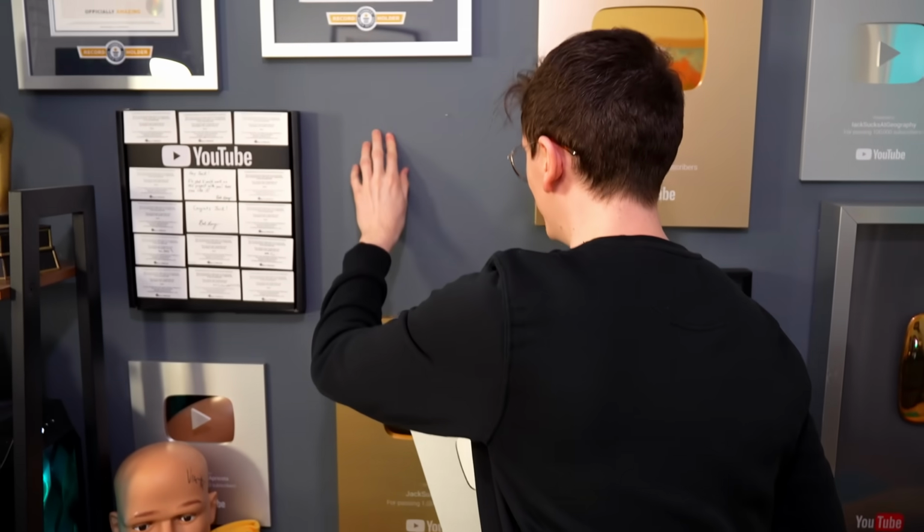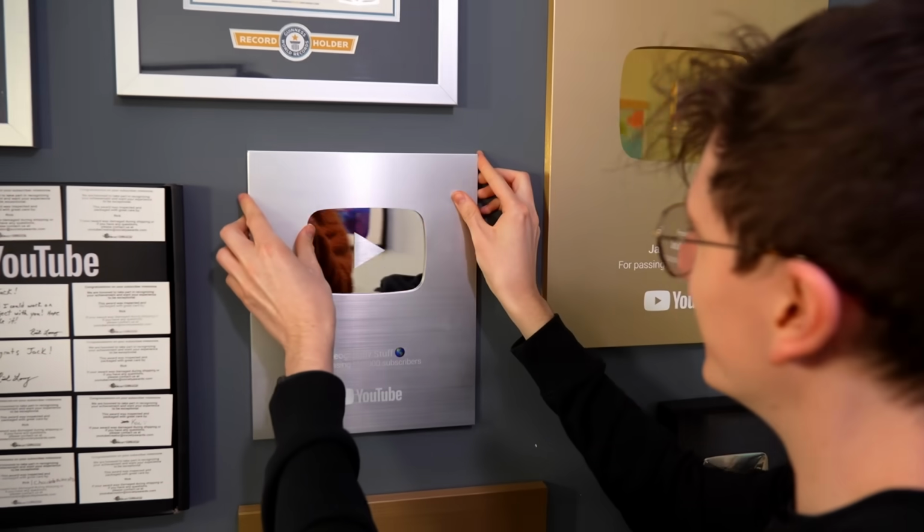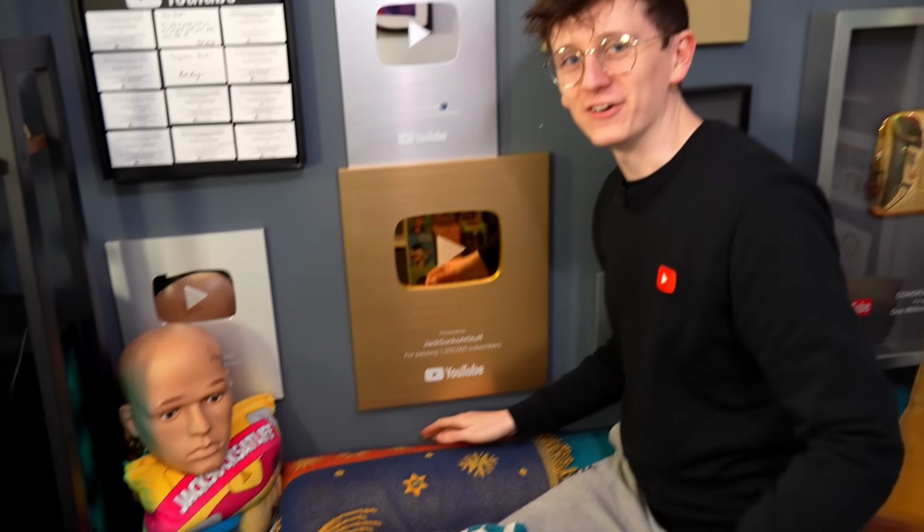Oh no, the nail's gone. Oh, where's the nail gone? Oh, it looks great like that. Where's the nail gone? Oh, it's gone down the back.